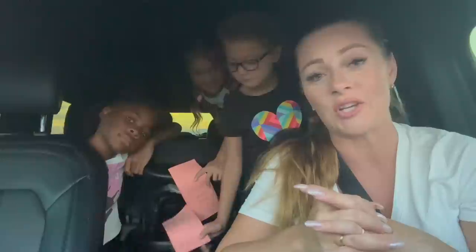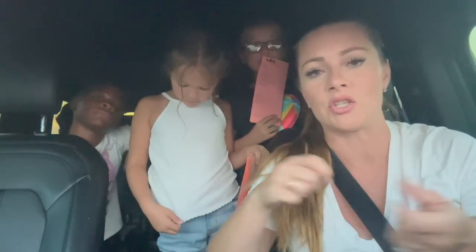I highly suggest, if you have a large family, I have six kids, making a spreadsheet, going through the list and compiling how many pencils, pens, tissues, notebooks, everything all in one list, and then the kids can just grab what they need from their list and put it in their backpacks to get it ready to go to school.